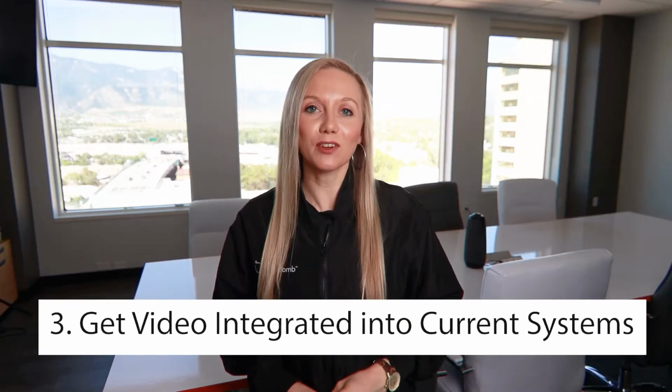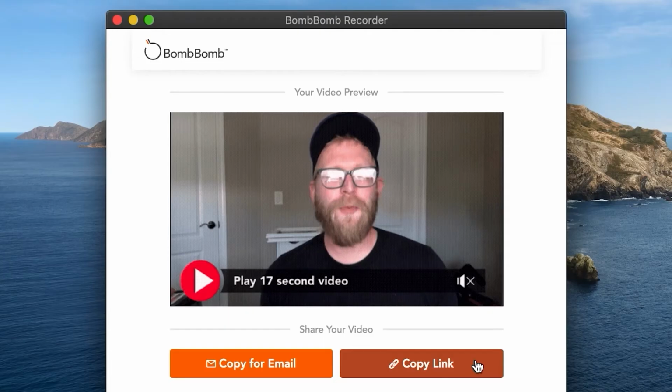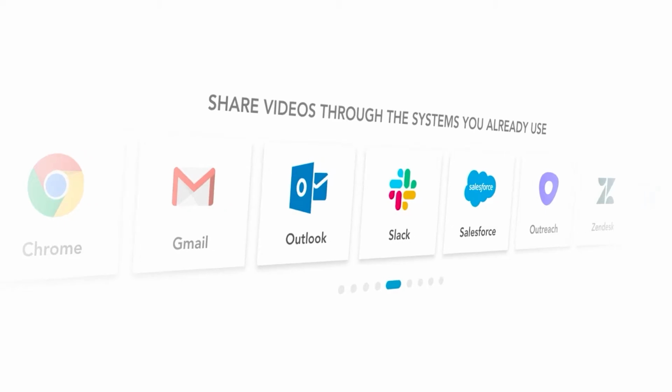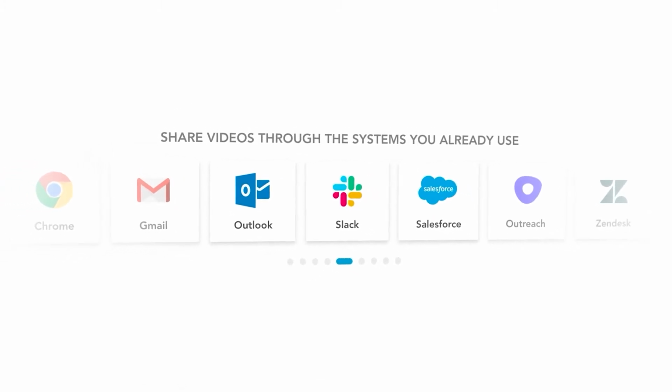Number 3, get video integrated into current systems. Most video messaging tools have integrations with many of the software solutions your team already uses. BombBomb, for example, works hand in hand with systems like Salesforce, Outreach, Zendesk, Gmail, and more.